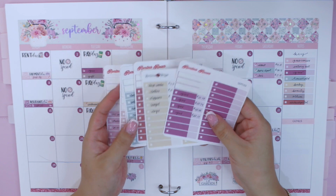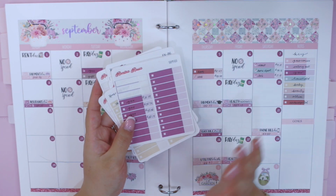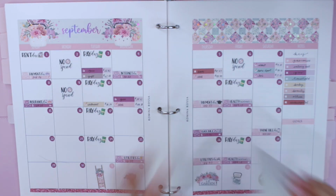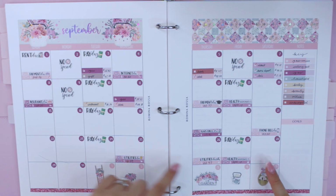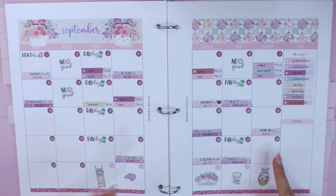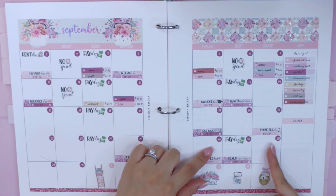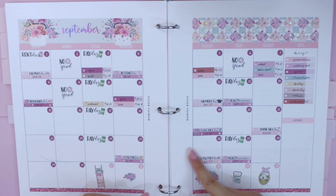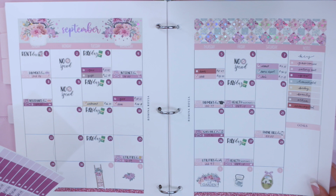I have all of my budget expense stickers all ready. And let's talk about our expenses for September. I will say one thing, our water bill is always scheduled on the 28th of every month, but we are wrapping up the month of September on the 26th. So I just decided to put the bill due on the 26th because we did already pay for it in September. So yeah, just wanted to fix that up.